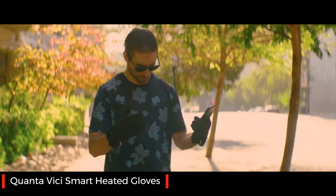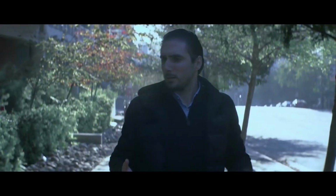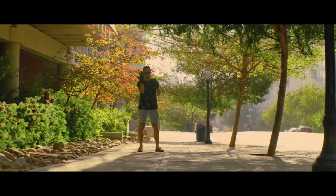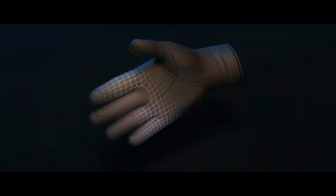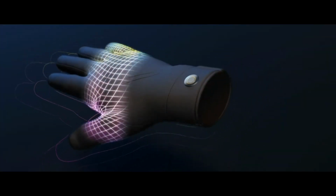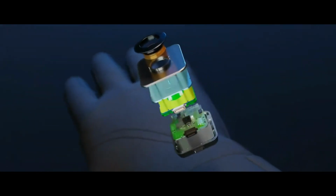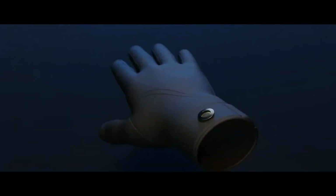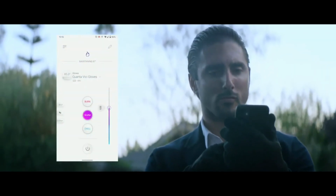This is Quanta Vici, the first ever smart heated gloves and socks. No matter the weather, you will never be 1 degree colder or warmer than you set. Our thin, light, and breathable wearables are able to maintain the exact temperature's degree you choose. This perfect smart apparel experience was made possible by our new cutting-edge technology with built-in sensors. Tap your phone to connect, set your temperature, and go.